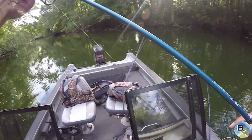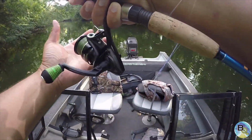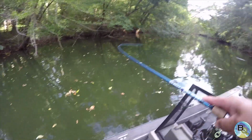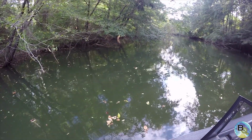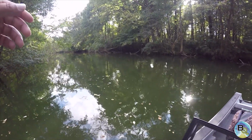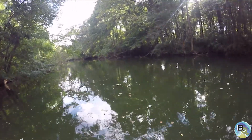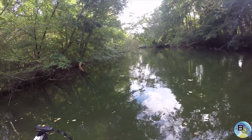Just saw a wolf pack of bass swim by. Oh, didn't take much. Get him interested. Be a good one. There's like maybe 15 bass swam by. Threw that magic swim right behind the boat. They swam right by the boat, and this guy came up and stroked it.